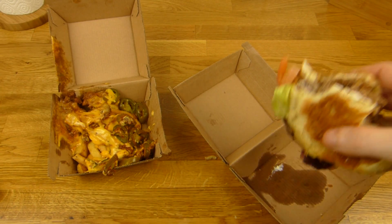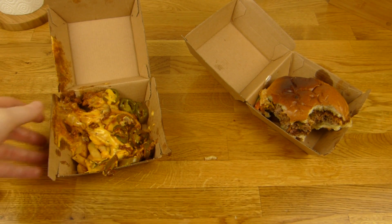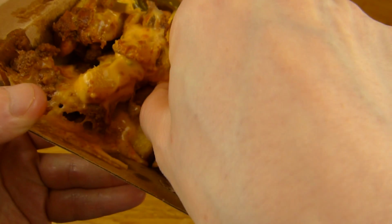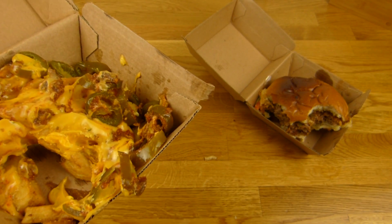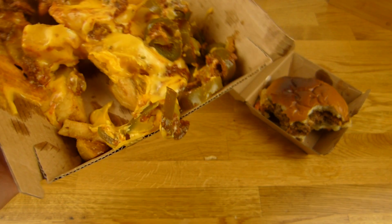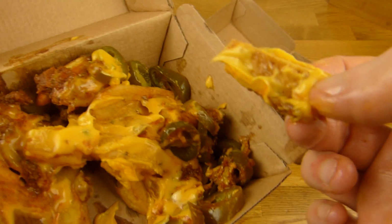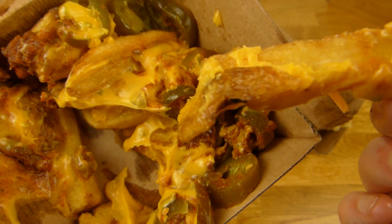Now it's hot. And it's big. Yeah, more fries. Yeah, what is better, the burger or the fries? I don't know. Yeah, the fries are great and the burger is great. So, here we go. Really, those are just fries, but really tasty.